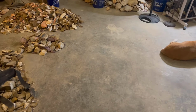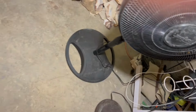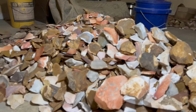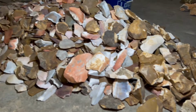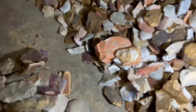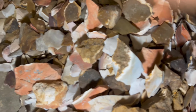But this pile over here, and we're gonna end the video here. This pile right here, let me bring this light over here. Whoops, it broke on me. Shimmy it over for a second here. This whole pile, see how large it is, I'm gonna be selling. It's all stuff that's a bit too small for me, or stuff that I didn't feel like I wanted to work per se. So there's coral, Flint River, coastal, all sorts of stuff. Just stuff that's a little bit too small for me, but there's a lot of good stuff here.